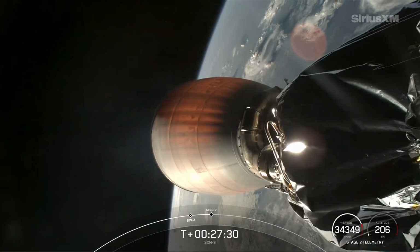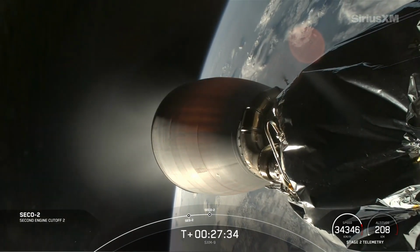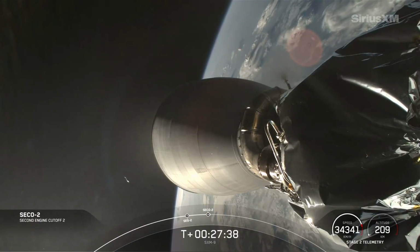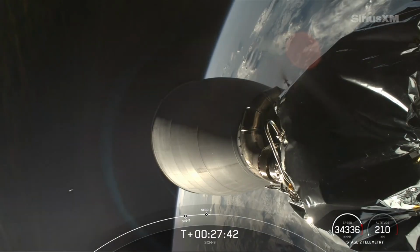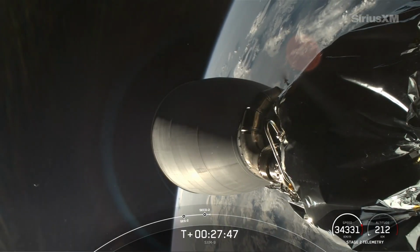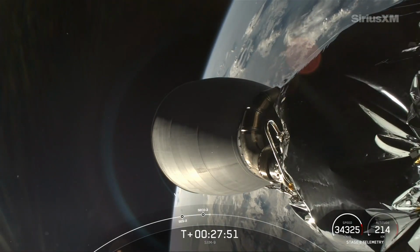MVAC shutdown. We did just successfully shut that engine down. And there's the call out for nominal orbit insertion. So with that second engine cutoff, or SECO 2, we're just a couple minutes away from payload deploy.